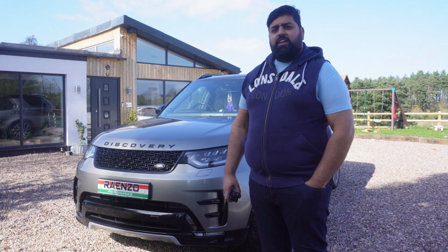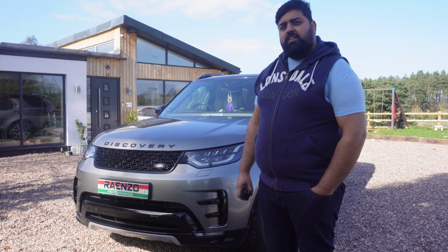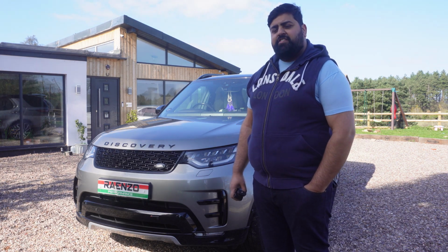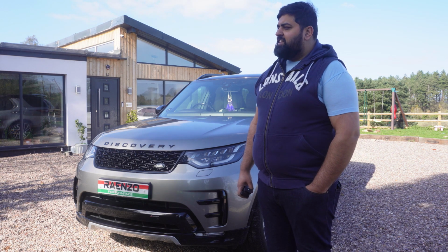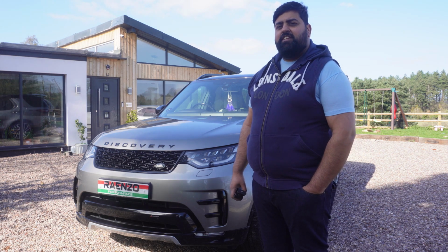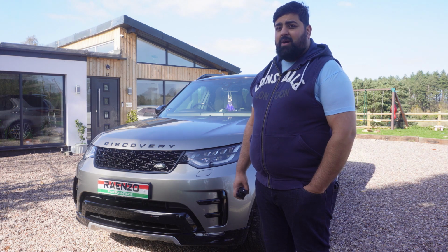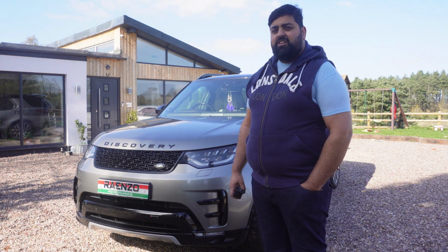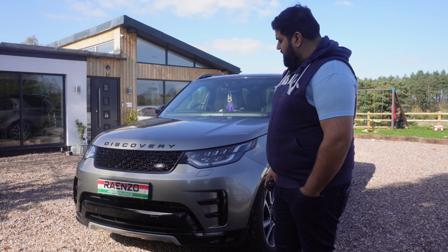Ladies and gents, boys and girls, today I bring you the Land Rover Discovery 5. This particular car is a HSE luxury spec and it's a 2020 model. It's the TD V6 turbocharged 3-litre diesel engine. Boasts nearly 250 brake horsepower and 570 newton meters of torque. Absolutely beautiful. I think this particular car has a lovely specification.